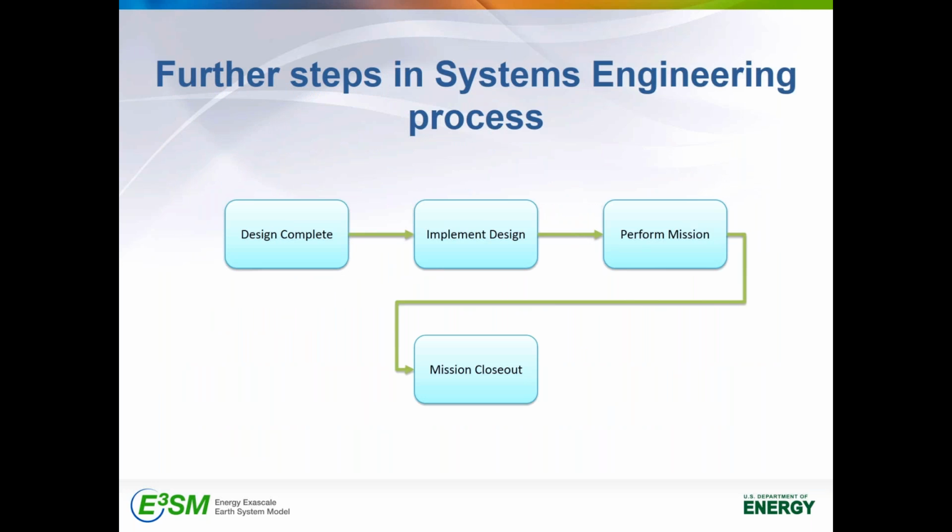So I've said earlier that this was just one piece of a longer process, and so I'm not going to belabor that. The implementation, performance of the mission, and mission closeout are all equally interesting, and just don't have time to talk about those right now. And I'll just close with this summary that, in my view, E3SM is actually following many of these guiding principles of systems engineering already, and that's good. I think we're on the right track for that.